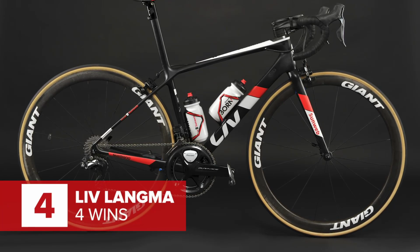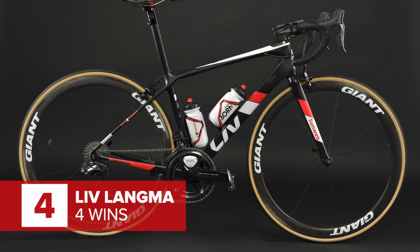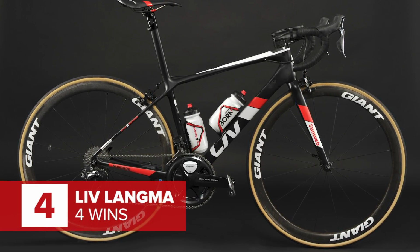At number 4, it's the Live LANGMA, the second Live bike on our list. Now, this wasn't quite a stellar year for the LANGMA, with Team Sunweb having a strong but unremarkable season compared to last year, where Corinne Riviera alone took 4 wins on the LANGMA.